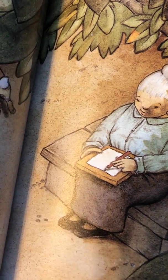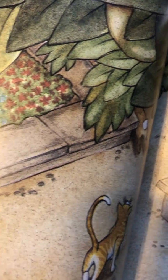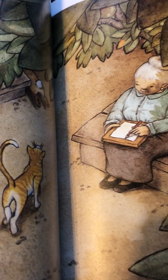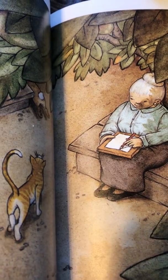"Just like you read it yourself," Juno's father said. "I did read it," Juno said. "Yeah, you did," said his mother. So, seems like Juno was right that Grandma did get a new cat. He was able to pick that up by just looking at the picture that grandmother sent him.